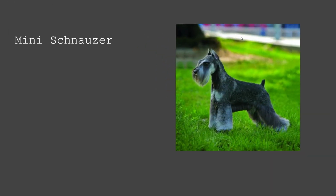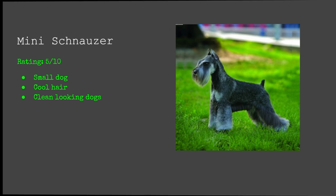The Mini Schnauzer. I feel like it's a little bit worse than the Standard Schnauzer. I like the way they look more, but they are a small dog, and they give me 100% emo ankle biter vibes. 5 out of 10. Small dog, cool hair like the standard, and they're also very clean looking dogs. People own minis, cut or not cut, and the fur just looks clean.